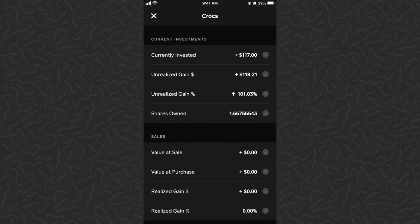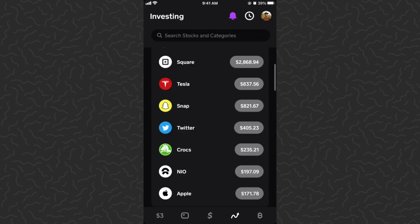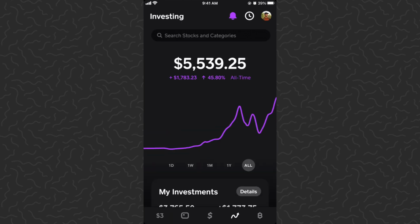But we can go to details and see that I own 1.667 shares of Crocs. But yeah, there's my overall portfolio. Not sure the total value, probably something around like $7,000 between all of those apps.